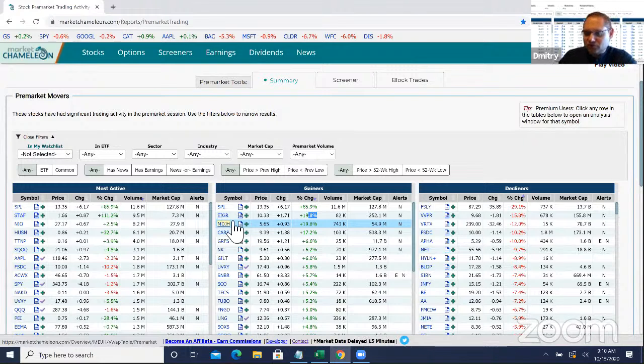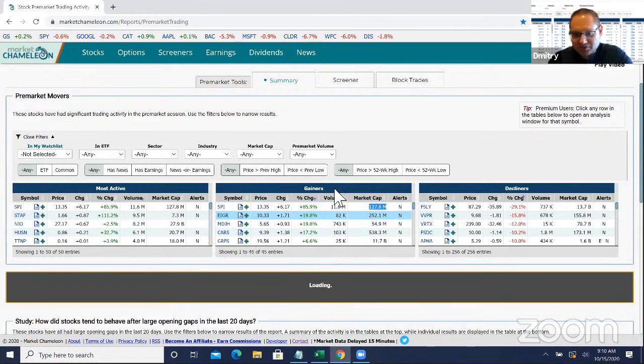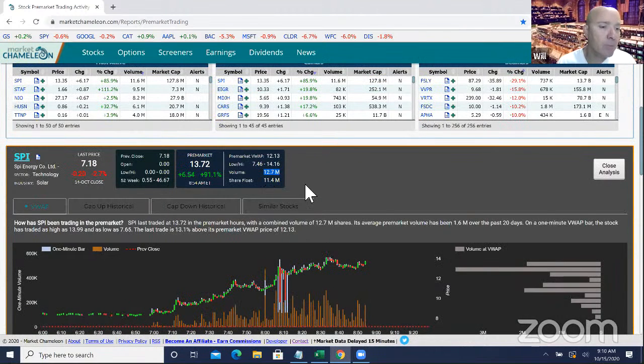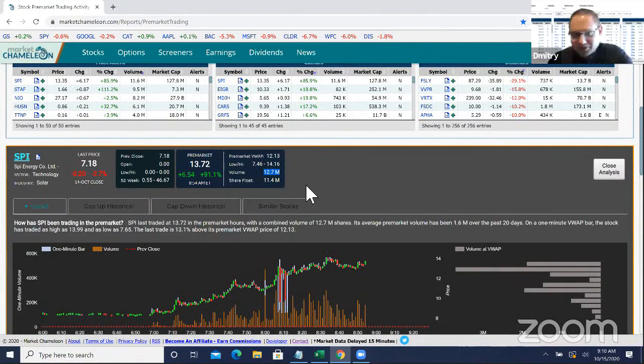They're just looking for really quick, in and out type of trades. So when you're looking at these small market cap stocks, that's what's usually happening. Like here, SPY already has 12.7 million shares trading in the pre-market hours compared to a float of 11.4 million. So it's already a ridiculous amount of volume.